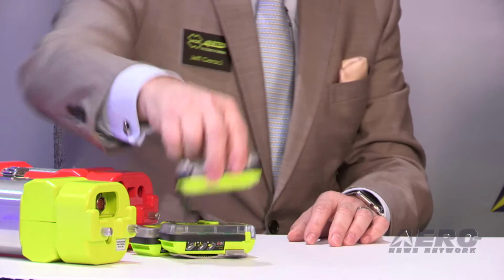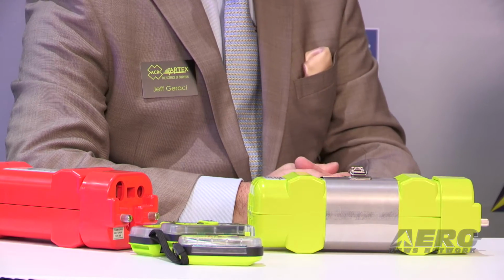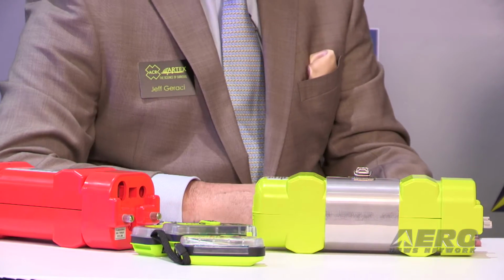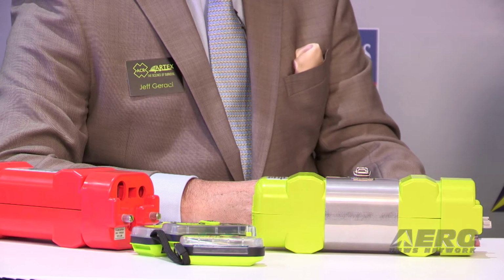Last time we spoke, which was the AEA last year, we had introduced the ELT 4000. The unique part of this device is that it is the first alkaline 406 beacon produced. And we had just introduced it, and I'm proud to say that we have 5 major placements, including Bombardier, Gulfstream, Cessna, and also Bell Helicopter. And we are looking forward to many more.